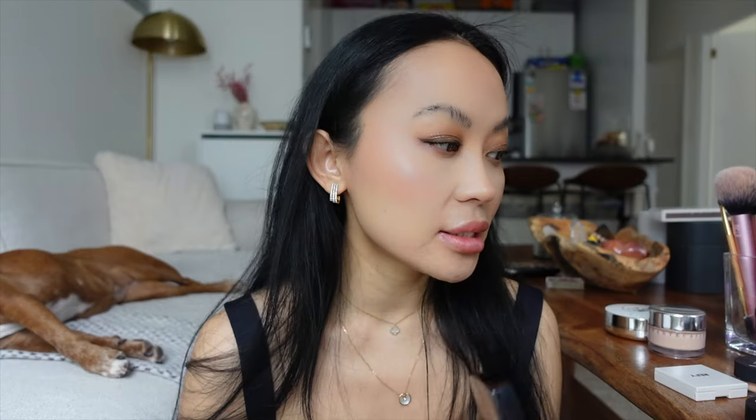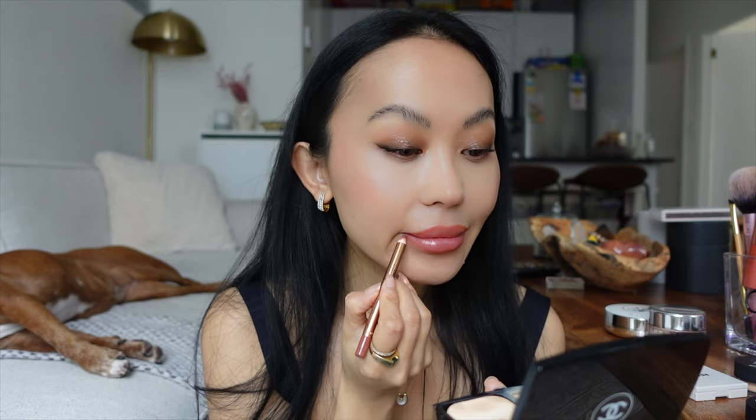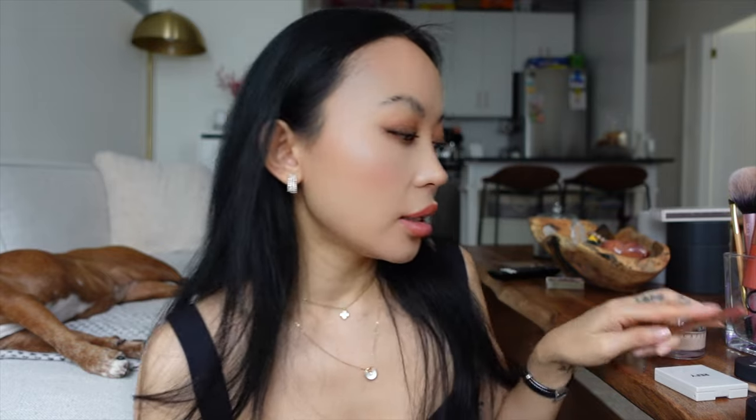I also sometimes wear this one, the Chanel compact. I love this, especially when it's humid. This one works seamlessly and beautifully. Some lip pencil, Hot Gossip, and some Chanel lipstick in Rouge Allure, number 62. Very pretty shade, slightly hydrating.